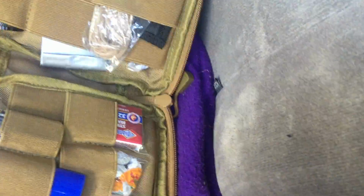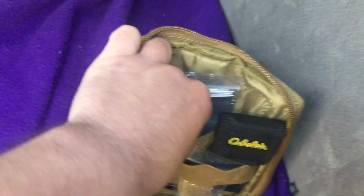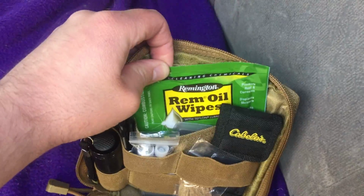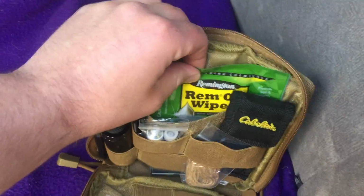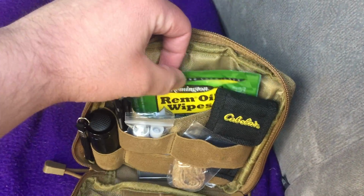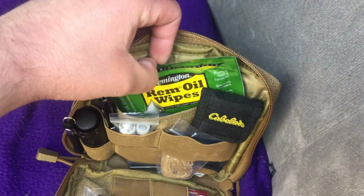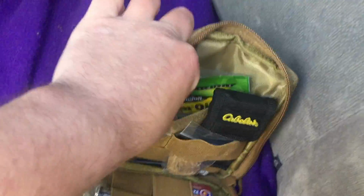And then back here, I have a cheap poncho. I have some REM oil wipes. These are great for wiping down your gun. Maybe you forgot your cleaning kit, or you're at the range and you got gunpowder all over your gun or whatever. Just REM oil wipes, keeps it clean real quick. It's easy. This is a multi-tool card.